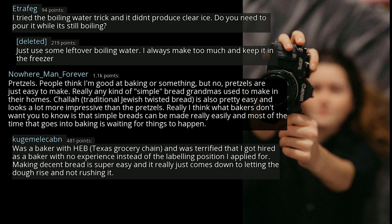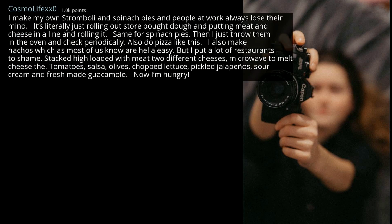I was a baker with H-E-B, Texas grocery chain, and was terrified that I got hired as a baker with no experience instead of the labeling position I applied for. Making decent bread is super easy and it really just comes down to letting the dough rise and not rushing it. I make my own stromboli and spinach pies and people at work always lose their mind. It's literally just rolling out store-bought dough and putting meat and cheese in a line and rolling it. Same for spinach pies. Then I just throw them in the oven and check periodically. Also do pizza like this.